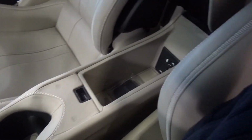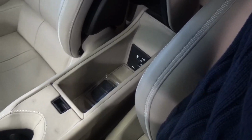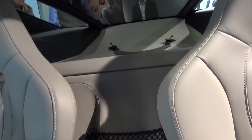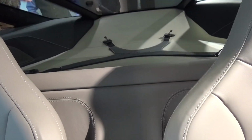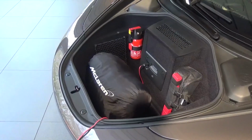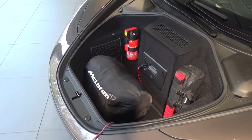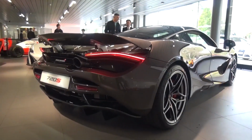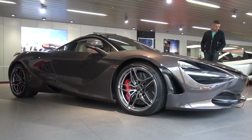The leather upholstered central column departs from the performance figures of the car and reflects a far more luxurious effect with its single cup holder and closed storage compartment that houses the car's USB and aux connections. Moving between the seats, there's further storage capabilities in the form of netting, with the rear space reminiscent of the 570 GT. The 720S has quite a large front storage space, here housing the cover, fire extinguisher and battery connections.